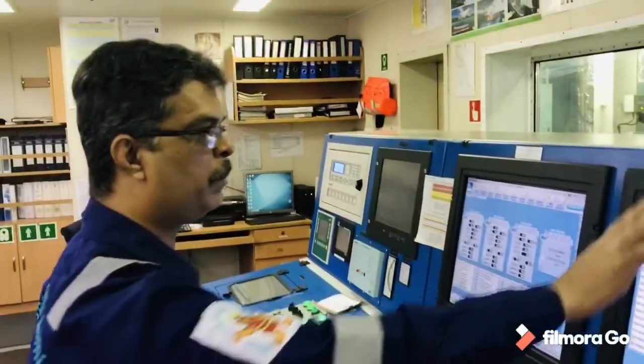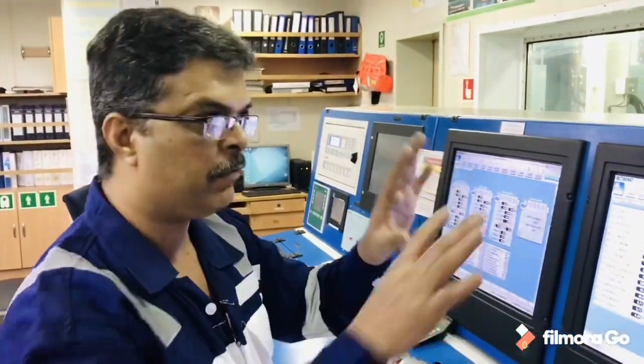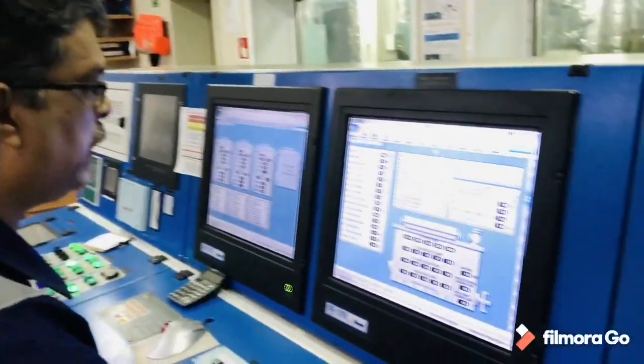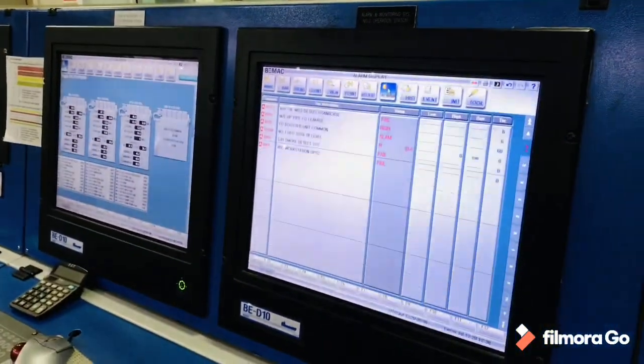So this is called the alarm and monitoring panel, where we can see all the parameters in the engine room. We can monitor from here in a remote manner. Locally we can also check, and if any problem or alarm comes on the alarm panel, we can see it and take action immediately.